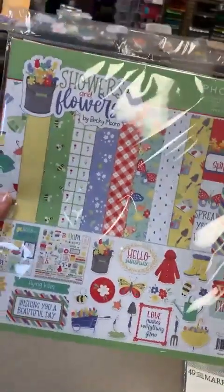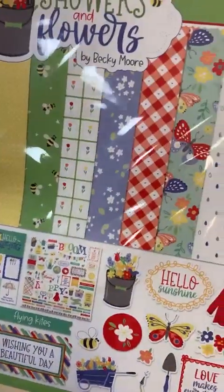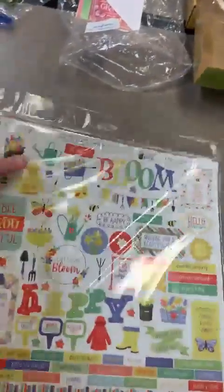But we got Flowers and Showers back in stock, and I believe we still have some of the die cut ephemera packs on the shelf to add to this. And then here's the back for the sticker sheet.